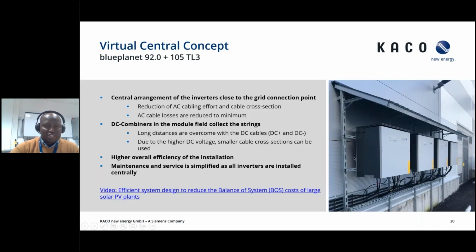So what is this concept? This concept is actually a central arrangement of inverters close to the grid connection point. So you have your transformer and you position the inverters closer to the transformer, giving you an advantage to reduce the AC cable effort, but also the AC cable length and cross-sectional area.